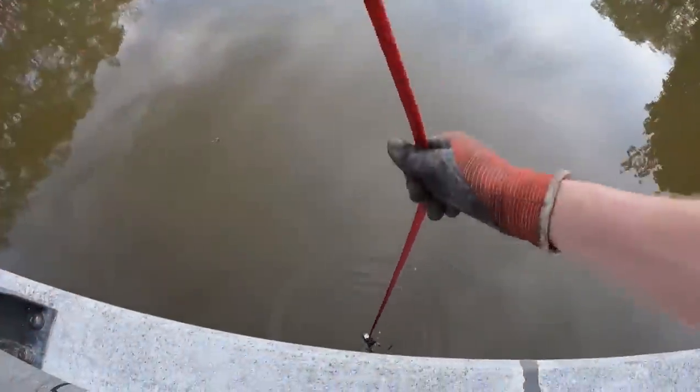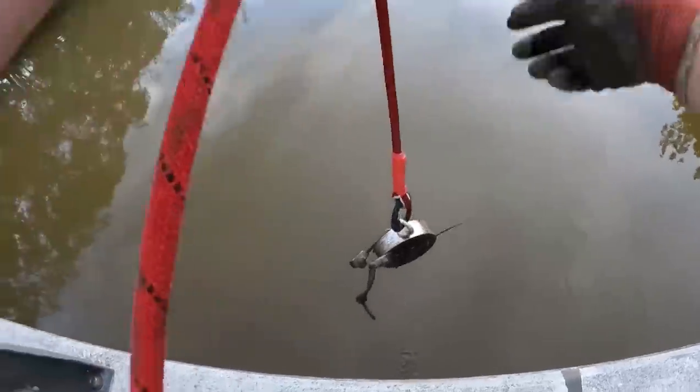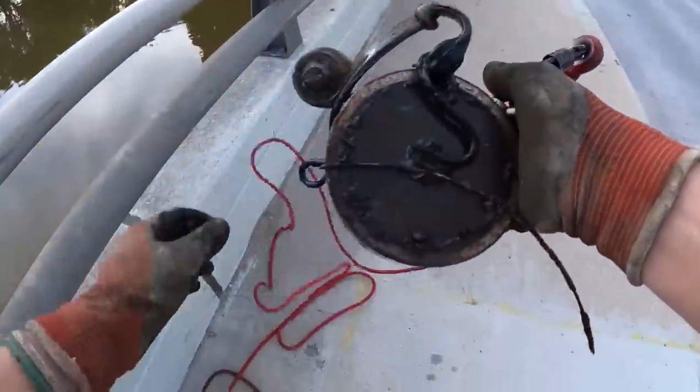Ooh, I didn't even think there was anything on there. There's a couple things on there, you guys. First throw of the day. What do we got here?